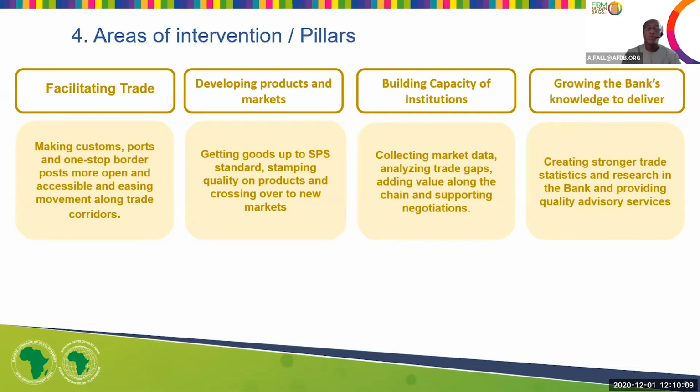We are also in the area of growing the bank's knowledge. For example, we've published a number of documents like the Visa Index and the Africa Regional Index, in partnership with other institutions. This is to widen the bank's intervention and knowledge base.